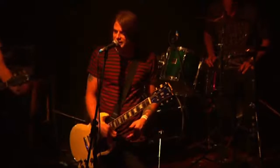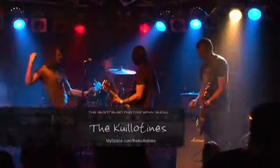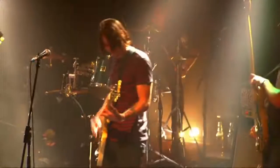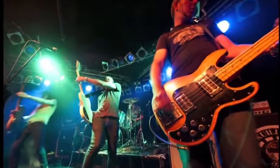All right, let's watch Mike in action as he shoots punk rock outfit the Guillotines. They're one of my favourite Perth bands at the moment. Mike, I love the Guillotines. Great energy on stage. How are you going to approach shooting it?